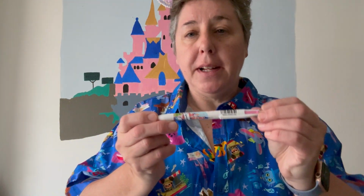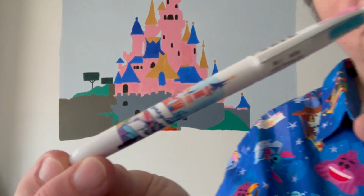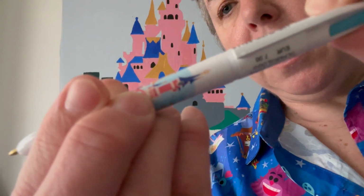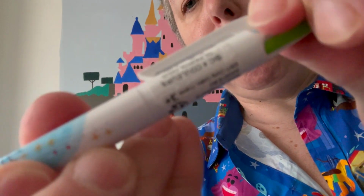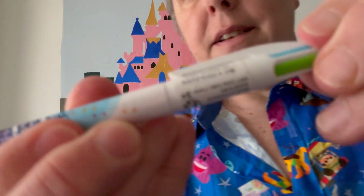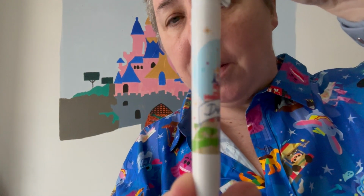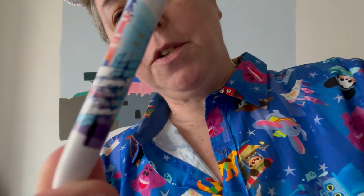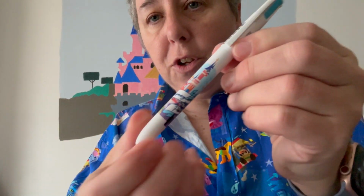Not everything you buy at Disneyland Paris has to be expensive, and this is a €7 souvenir. It is a pen where you can change the colours. You got pink, you got purple, you got green, you got blue, and this is in most of the shops for €7. It's got Sleeping Beauty Castle on it. It says Disneyland Paris on it. And that pen is €7.